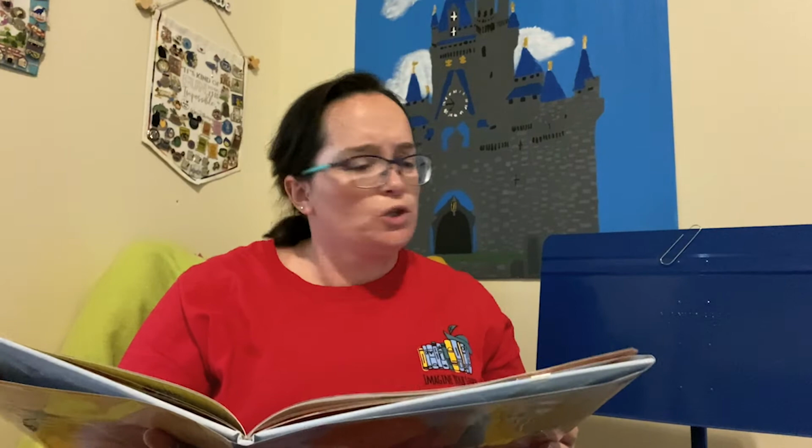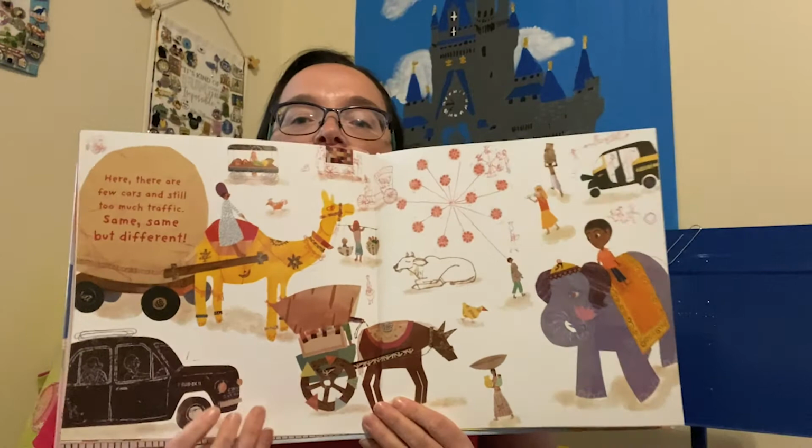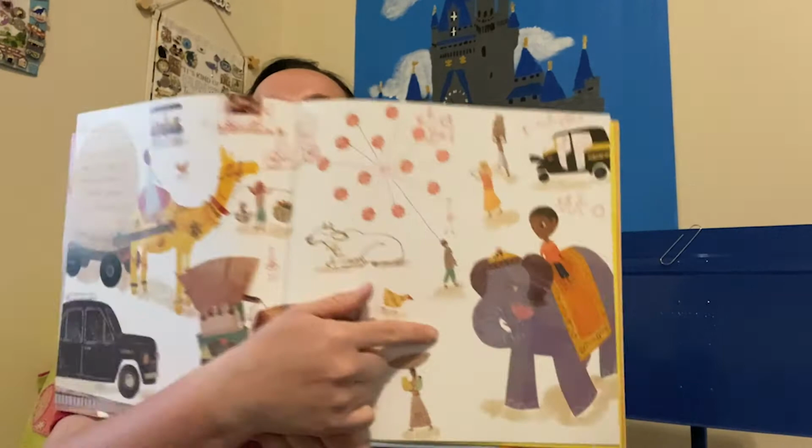Here there are few cars, says Kailash, and still too much traffic. Same, but different. Good job. Look at Kailash's traffic. Oh, I only see one car. And then look, an animal pulling a wagon, another one. Oh, what is this person riding? An elephant. Good job. Wow.